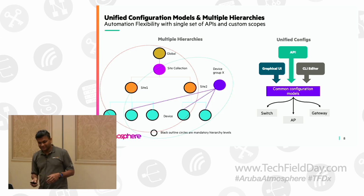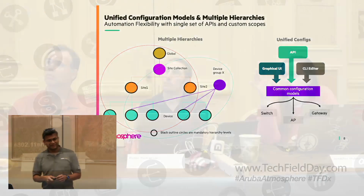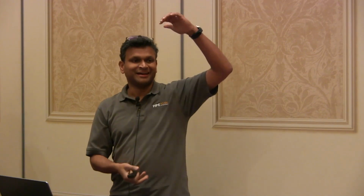So if I'm looking at this picture correctly, device group X gives me the option of some more flexibility underneath the site hierarchy, which you couldn't have before. Oh yeah, let me explain this further. Today in Classic Central you have a 2-level structure, a group and a set of devices. Think of this device group as very much equivalent to what is there today. Now, we also have a lot of our campus EOS 8 customers who are used to building much more linear hierarchies in the Mobility Conductor, and we have both these worlds coming together in CNX.